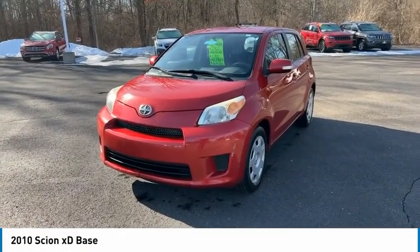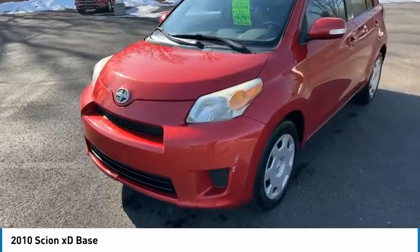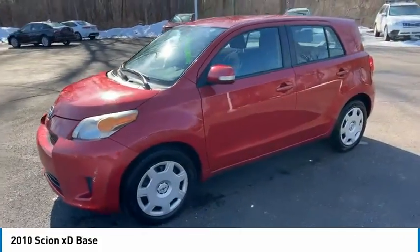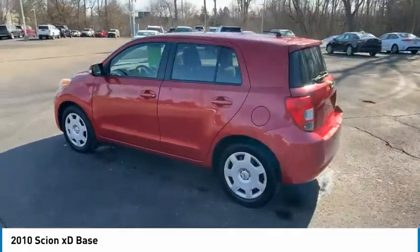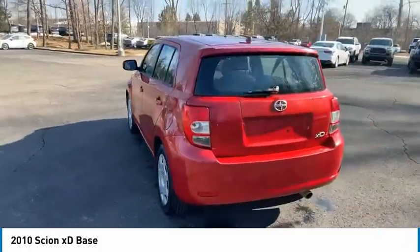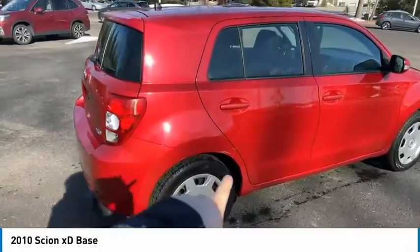Stop by and take a look at the 2010 XD. The squared-off Scion XD hatchback is one of the most distinctive-looking economy cars around. In government crash tests, the 2010 XD earns a perfect 5 stars in side crashes and 4 stars in frontal crash and rollover resistance tests.